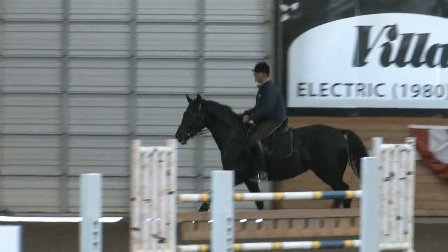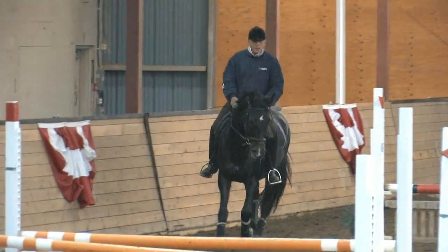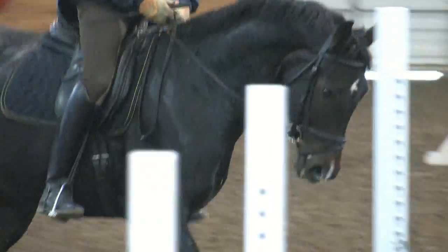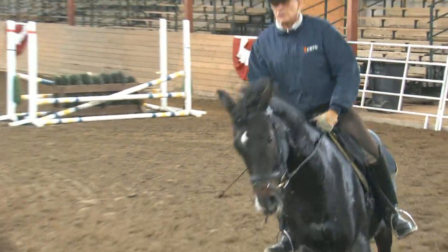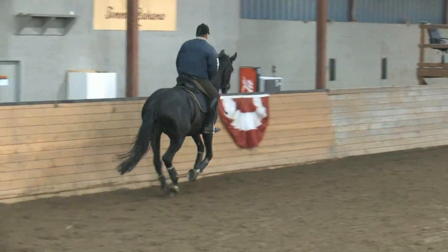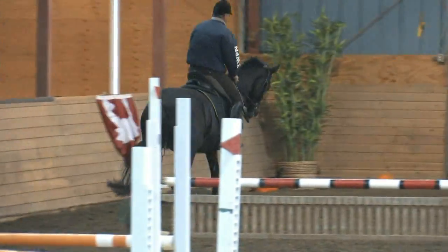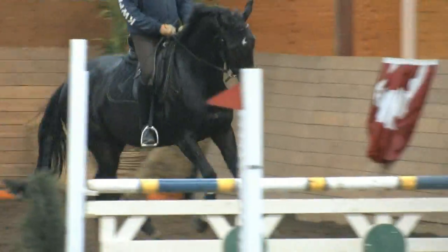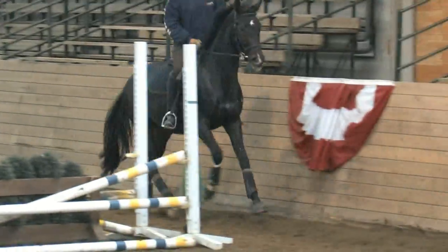Trot. Through those fences, yeah, in between my legs, in between my hands, yeah, bend her to the inside, and good girl, and forward with my seat, and bring her back, bring her back, half hold, upper body. Upper body, half hold, all the way to the trot.